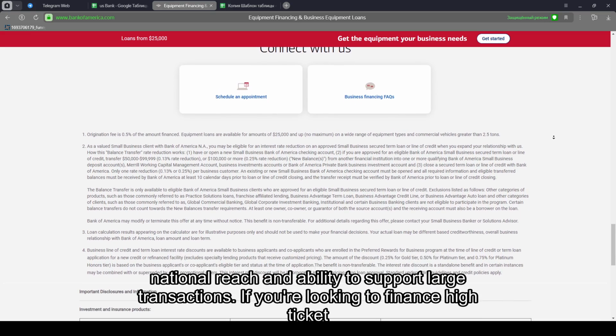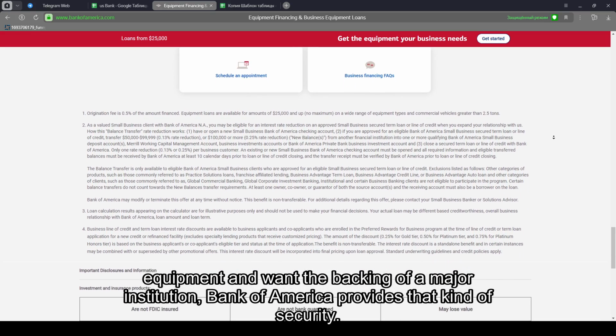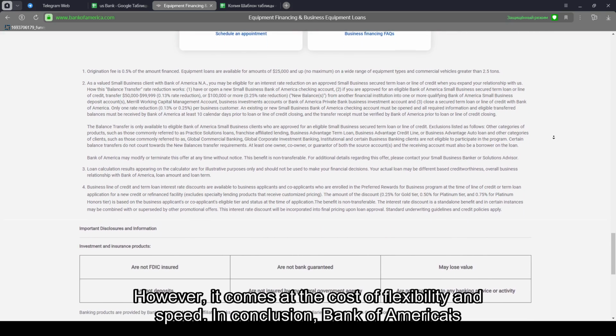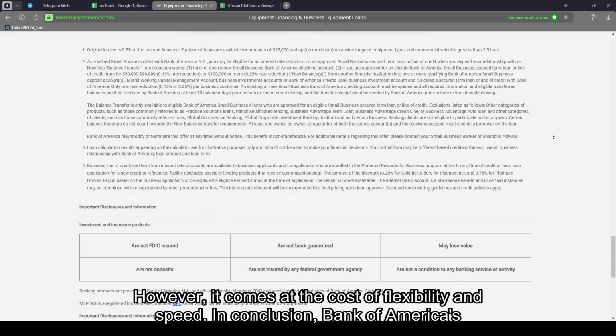If you're looking to finance high-ticket equipment and want the backing of a major institution, Bank of America provides that kind of security. However, it comes at the cost of flexibility and speed.